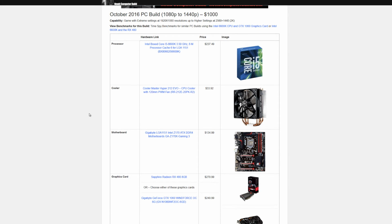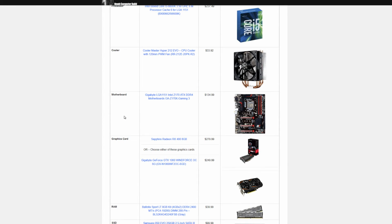So for the processor, we have the Intel i5 6600K, $237.49. Again, a Cooler Master Hyper 212 Evo CPU cooler, $33.92. However, this time, for a motherboard, we have the Gigabyte Intel Z170 Gaming 3, the GA-Z170X-Gaming 3 motherboard, $134.99. Great board for its price, for sure.